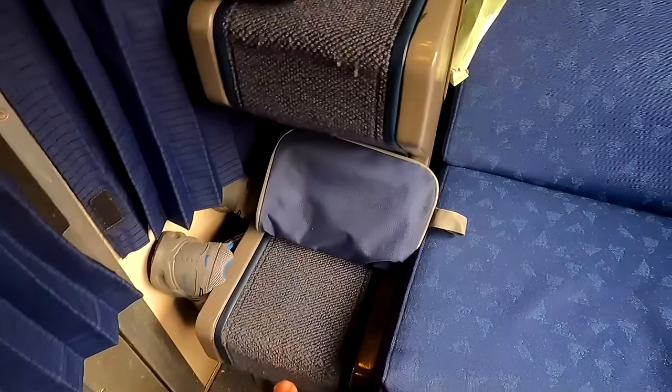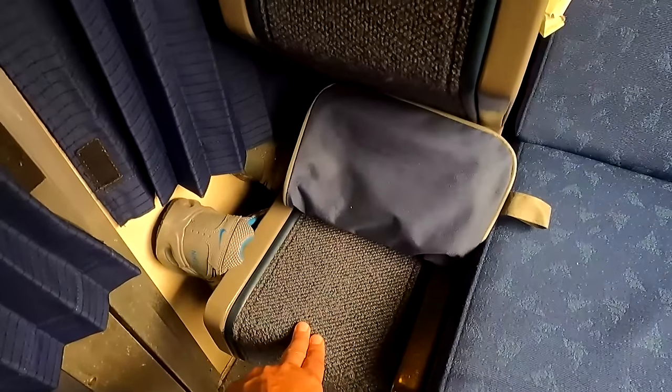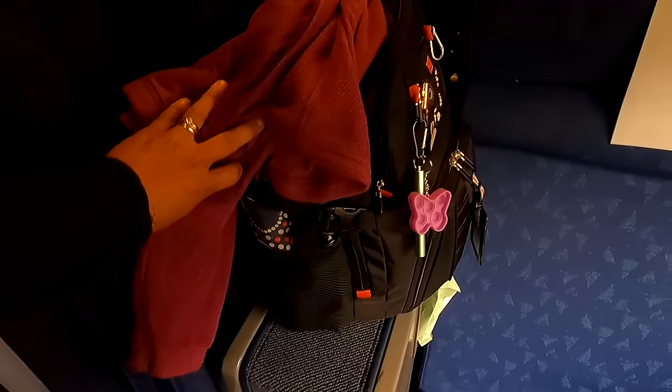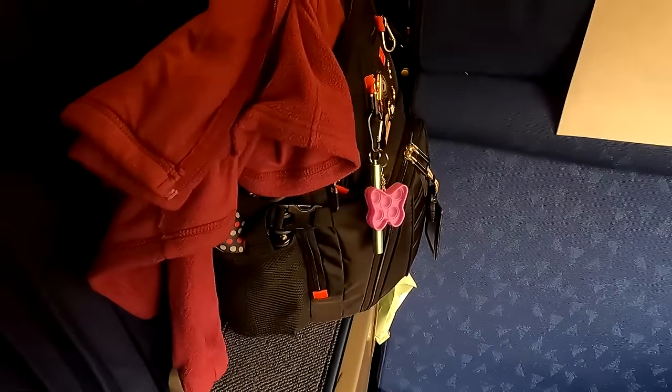Now, these are the steps that Rob uses to get up to his upper bunk when he goes up there. We do use them as storage during the daytime. You've got a nice full length mirror here. And I keep my big backpack right here on this top step during the day. Now at night I set it over in the corner so it's out of the way, because it is challenging to come down those steps if you've got something like this in the way. Rob could trip and fall down. We don't want that.